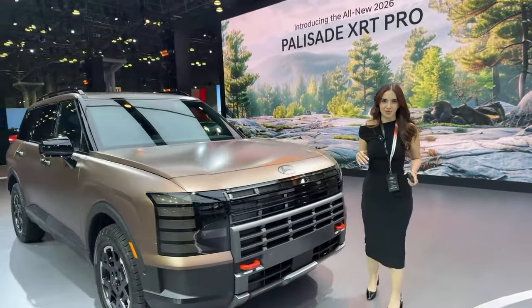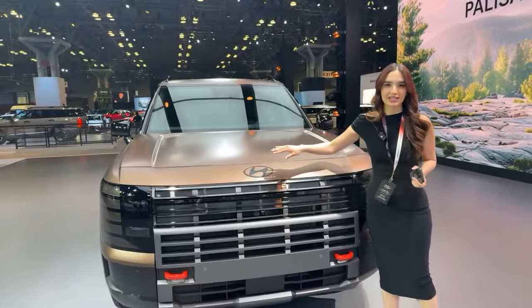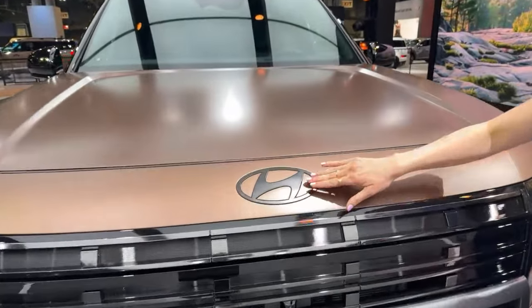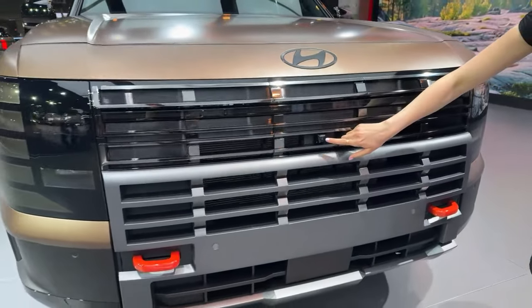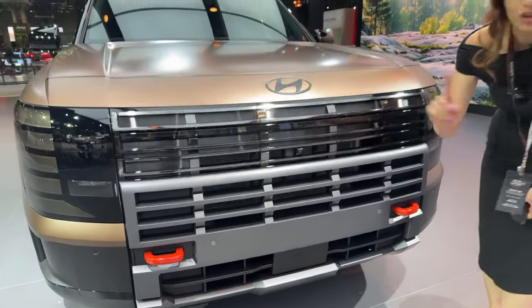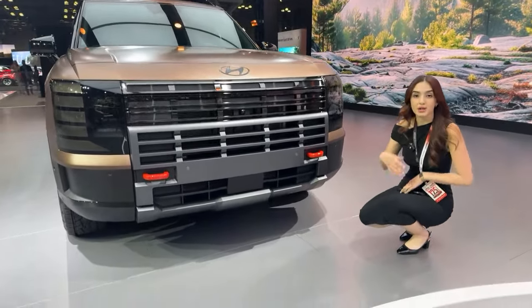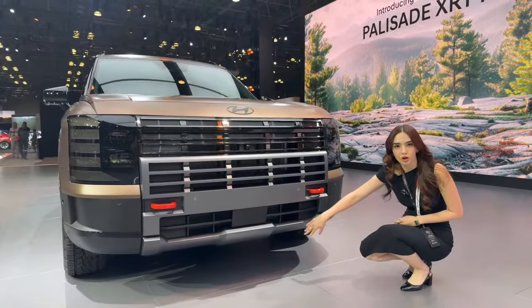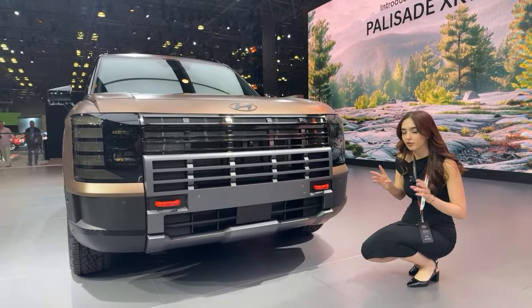So the XRT Pro. As you can expect, there's going to be dark elements, so the Hyundai badging is in a nice flat black finish. Your upper grille also has gloss black touches. You have a forward-facing camera, so a full 360 view on this vehicle. Now, in its media release, we did hear that there was going to be an approach camera, somewhere lower on your skid plate to show you just how much space you have if you are doing any sort of light off-roading on this car.